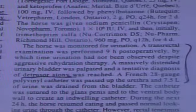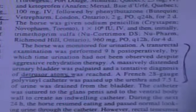It still has this massively distended urinary bladder. Tentative diagnosis of detrusor atony was reached. So would that be upper motor neuron or lower motor neuron? Yeah, upper. So upper motor neuron bladder disease.